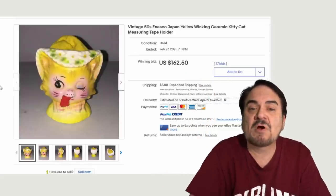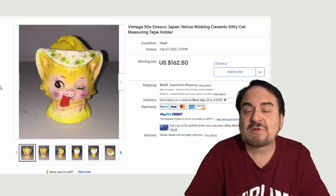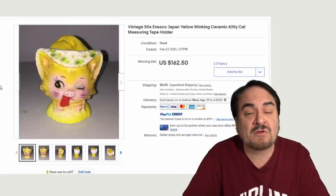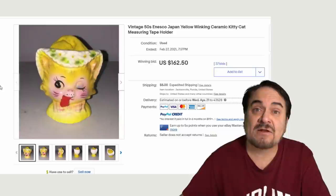From the bottom, it's just marked Anesco. There's nothing different about it, but this is another sewing-related item. These sell extremely well to many people, cat collectors. You could have listed this again in several different categories.